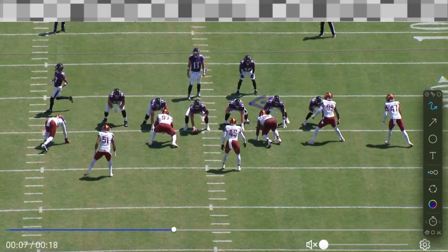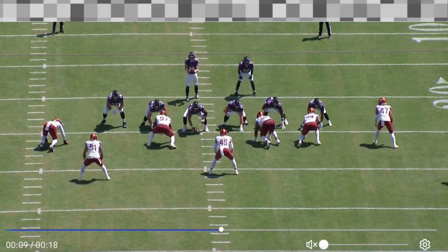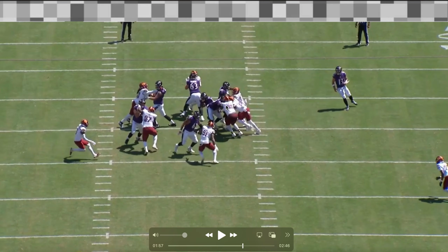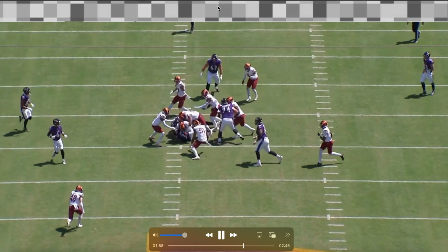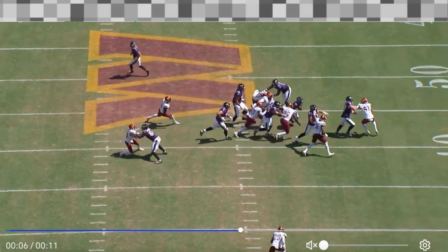So he's got a scoop step, that inside shoulder, and you're going to see him do it, allow Cleveland to release, see him overtake there, helmet across, and he's just diving. You see him fight. He's fighting to get that inside leverage right through there. So good stuff. Does this pretty consistently from the backside. Now we're going to get out on the front side.